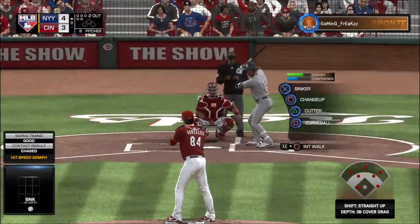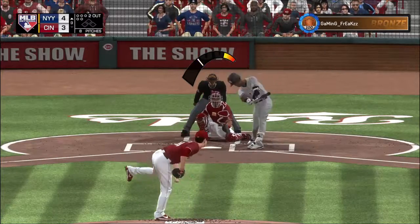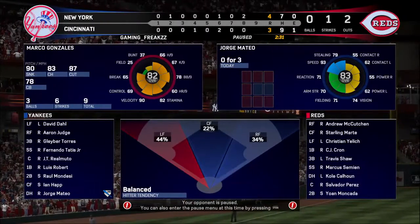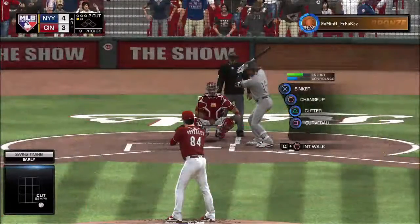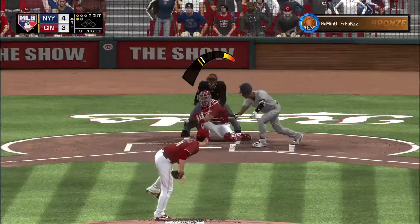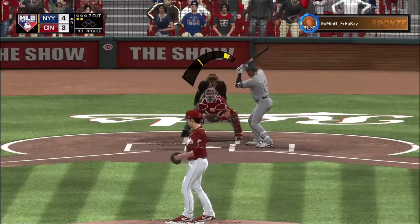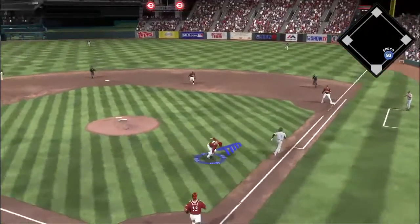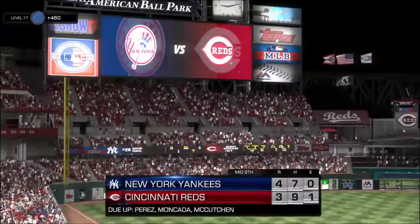Now at the plate, Jorge Mateo. First pitch hack in here, and that's the first strike. Tries to drop one down here, but he misses. Strike two. 2 out, nobody on. Dribbled to the right side. Throw on to first gets him, and the side is retired.